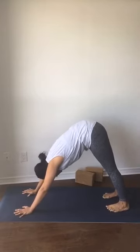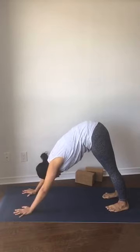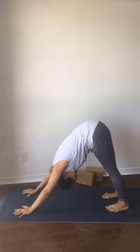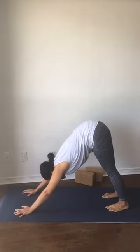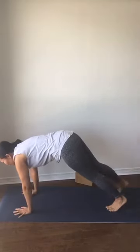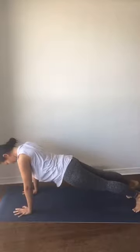Inhale and exhale. On your next inhale, let's shift the weight forward. Come into your plank. Exhale, the knees, chest, and chin to the earth.